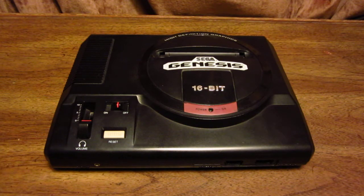The Genesis had a number of advantages over the 8-bit platforms that came before it. For one thing, it jumped to a much faster processor. The Genesis had a 7.6 megahertz processor compared to the NES and Famicom's 1.79, and the Master System, the previous console that Sega produced, had a 4 megahertz processor. It's crazy to think, because in a generation where 16-bit systems were going head-to-head, even the Super Nintendo had a 4 megahertz processor compared to the almost 8 megahertz of the Genesis.